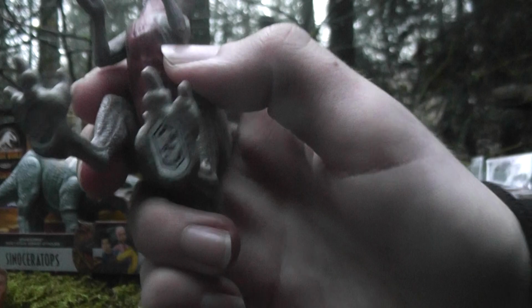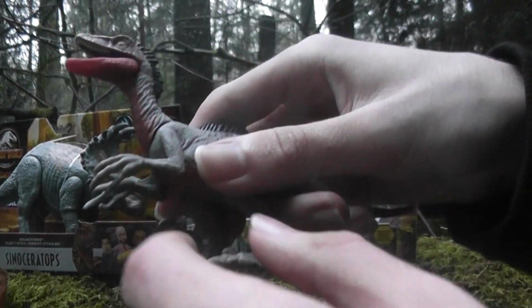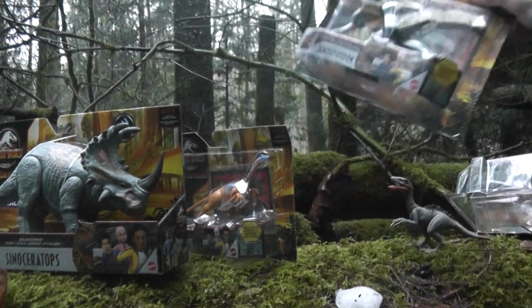And let's actually get the scan code real quick for those of you who do that. There you go. And it's also got the characteristic toe claw of a raptor. Okay, so let's move on to the Dimorphodon.